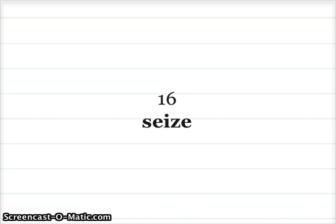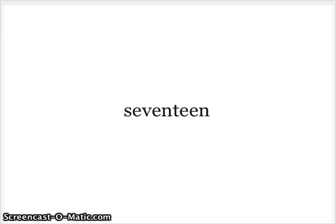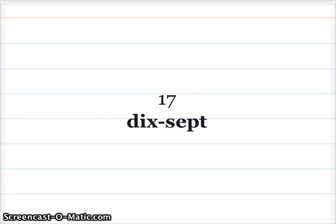Seize. As with 13, notice that EI combination is a short E sound in French. 17. En français, on dit dix-sept. Very simple. 10, 7. 10 and 7 are 17.